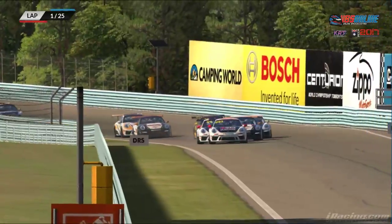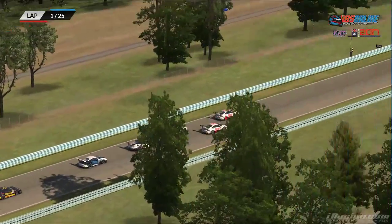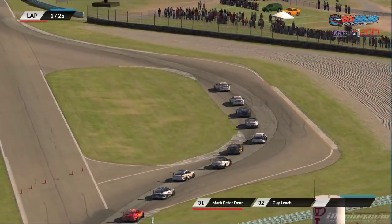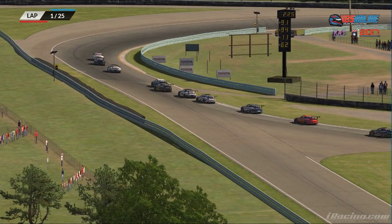Back into single file now. These guys have got to be careful coming to this chicane. It can be a bit awkward. Darren Marsh with a bit of a wall of cars in front of him. And they're all single file again. Everyone looks to have got through there cleanly so far.